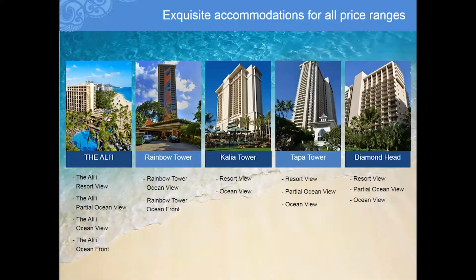It's really, the Rainbow Tower is quite popular, so these room categories do fill up. So that is the reason why the upgrades are not going to be available. Now, however, if you have guests that are staying within these 3 towers and they feel like they want to be in Tapa Tower, you can absolutely put in a request to be in Tapa. So again, these 2 towers, the Ali'i and Rainbow Tower, are tower and category specific.